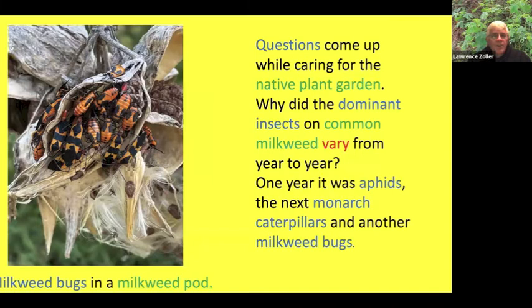One of the nice things about a garden is questions come up while caring for the native plant garden. One of the ones for me would be, why did the dominant insects on milkweeds vary from year to year? One year it was aphids all over the place. The next year it was caterpillars. They pretty well ate all of the milkweed as it came up. And this year it's been milkweed bugs. And you can see the milkweed bugs right now, because it's getting colder, will cluster inside of a milkweed pod.